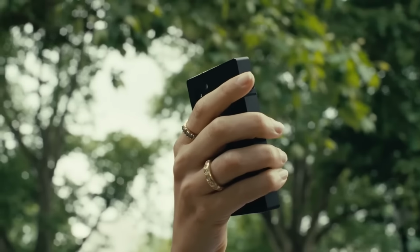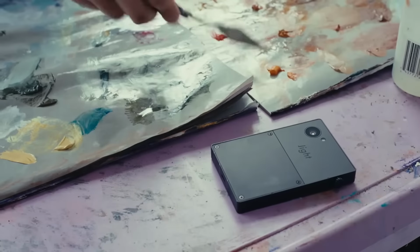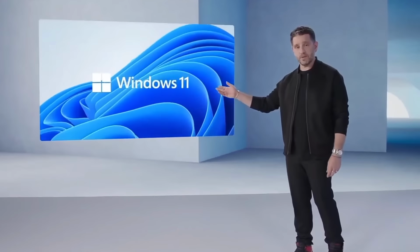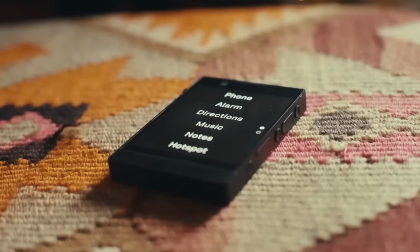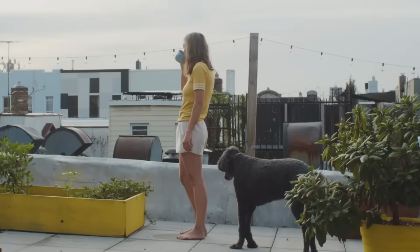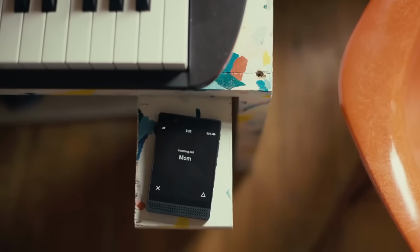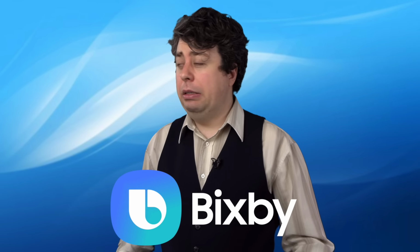A device that's intentionally meant to be boring and unappealing so that you use it less, which I think is the same strategy Microsoft uses for their products. Windows 11. The difference here though is that the Light Phone is meant to be distraction-free, with no social media on the device, no web browser or news feeds to get lost in. It just does the bare minimum. Like Samsung's assistant, Bixby. Huh? Why are you dragging me into this?